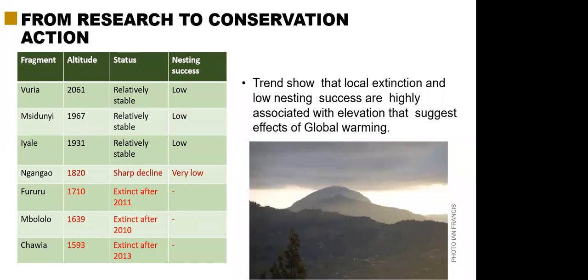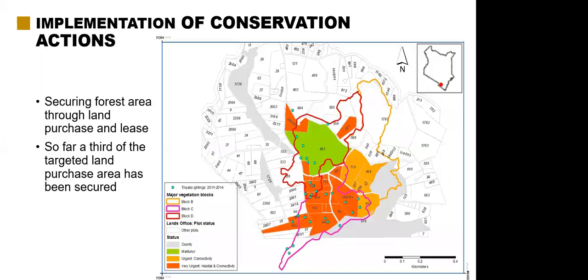So even though there is low nesting success, there are still those discussions and that hypothesis, which is still being explored, of an association between elevation and global warming, and that is ongoing research which will help us answer the question of whether climate change has a great impact on the survival of the Taita apalis. So that is ongoing as we speak.